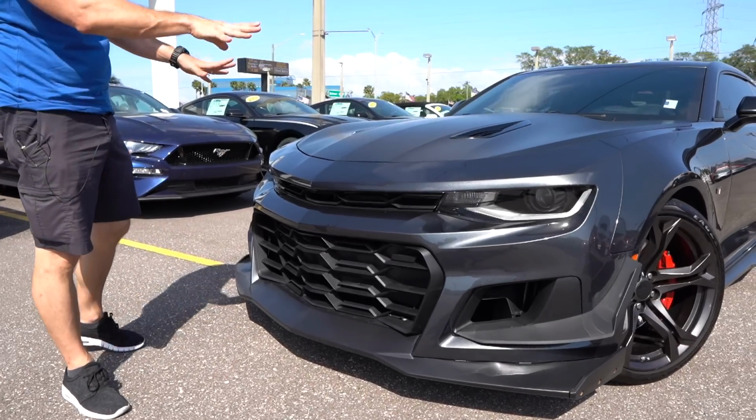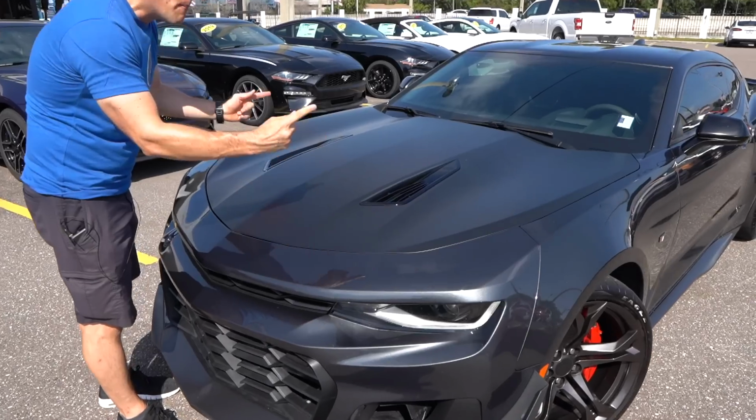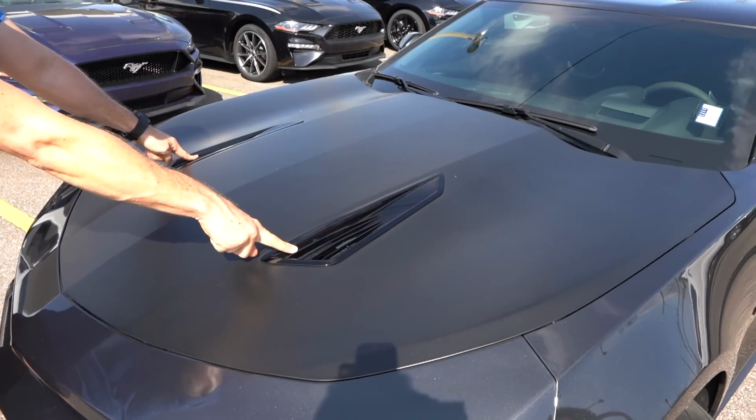We go up onto the hood. Now, as we go up onto the hood, this is an SS hood, but what the 1LE package gives you is a hood wrapped in a satin matte finish. So you have functional heat extractors.